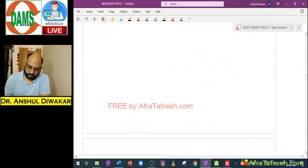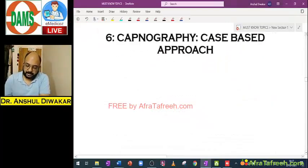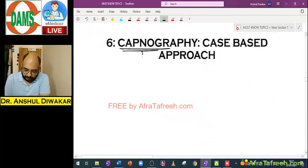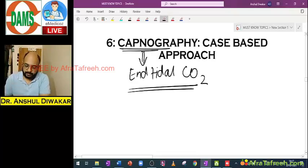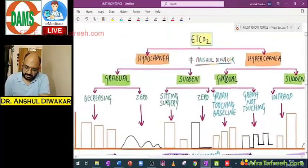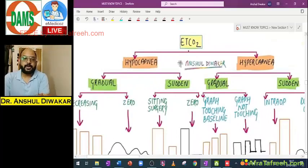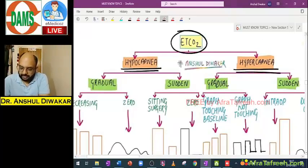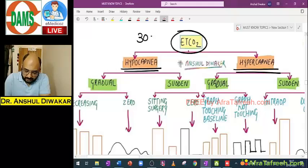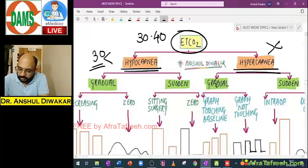Next is capnography, that is measurement of end tidal CO2. And now we will see a case-based approach. You have to look at the question carefully and see what kind of EtCO2 is given, whether it is hypocapnia or hypercapnia. The range is between 30 to 40. If it is less than 30, it is hypocapnia. More than 40, that is hypercapnia, right?